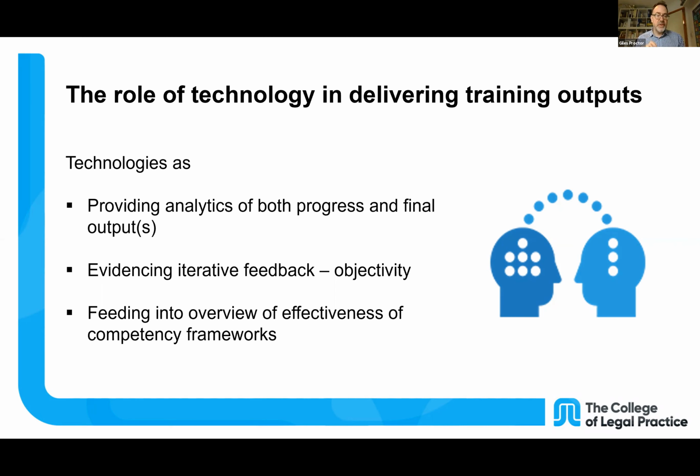The advantage for the trainer of using these technology-driven modules is that you are able to give objective feedback. You're able to use the metrics from the training to evidence your feedback, and therefore you can develop, that's the use of the word iterative feedback, you can give developmental feedback to individual young lawyers as they're developing their skills.